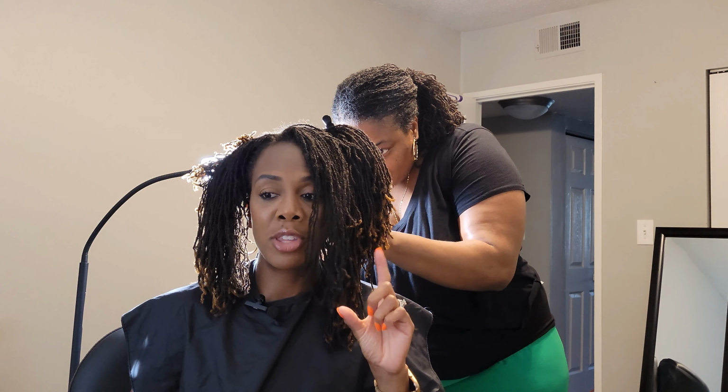Now for me, my parting is horrible. And I'm not going to be one of those people who's like, yeah, I can do your hair, girl, and then you end up on one of those TikToks: this is what I asked for, and this is what I got. I'm not going to be one of those people.